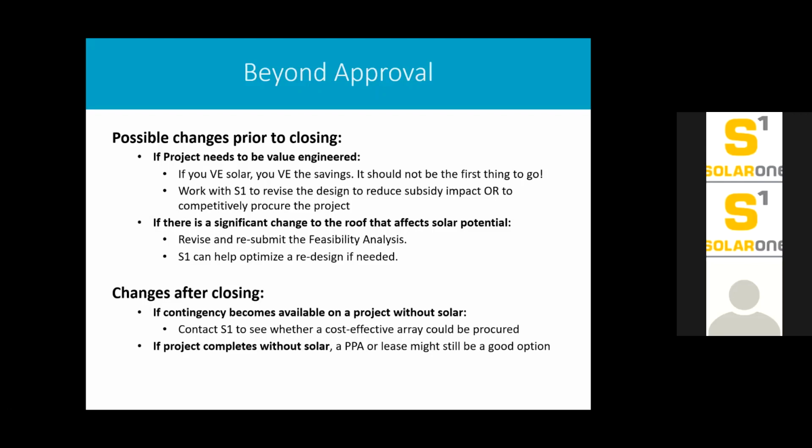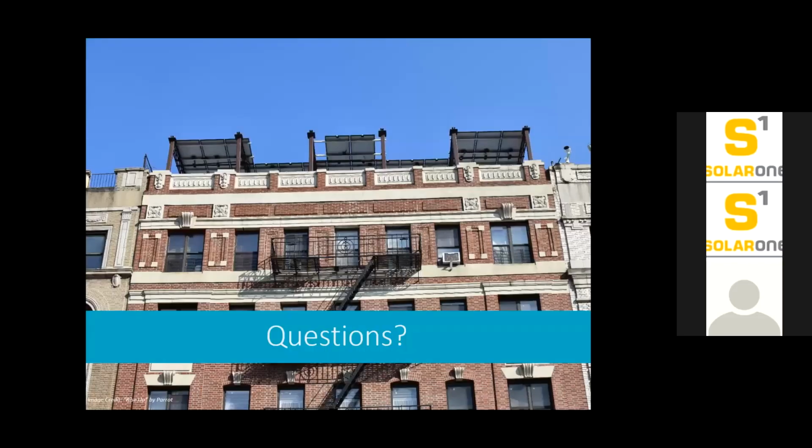There could also be a significant change to the roof, in addition to mechanical equipment or something else. Again, we'll want to see a revised and resubmitted feasibility analysis, but we are happy to help optimize a redesign where needed. Finally, after closing, a contingency may be available on a project that doesn't have solar, and Solar One can help see if a cost-effective array could be procured. That's another service they can provide. And if a project completes without solar, it might be possible to do a PPA or a lease after the fact. Next slide.